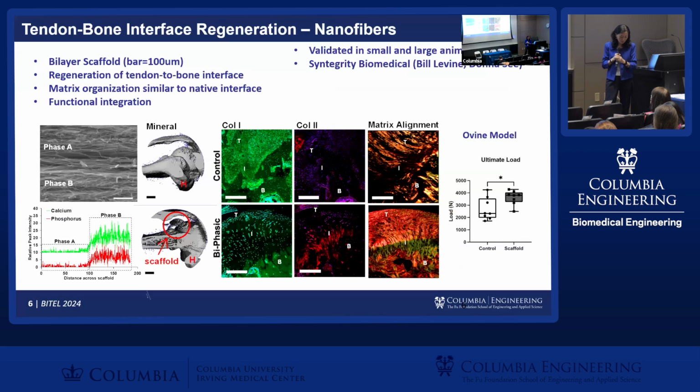And so this is a story, actually the second insertion site interface that we worked with when I started at Columbia back in 2001. The first one we worked with was ligament to bone, and the second one was tendon to bone for the rotator cuff. This project was very successful through 3 PhD students, and it came through, I think, 300 to 500 rats in studies, and all the way through 2 large animal trials to sheep.